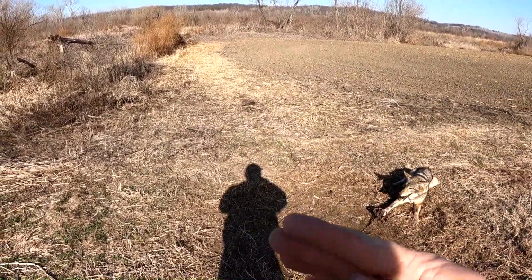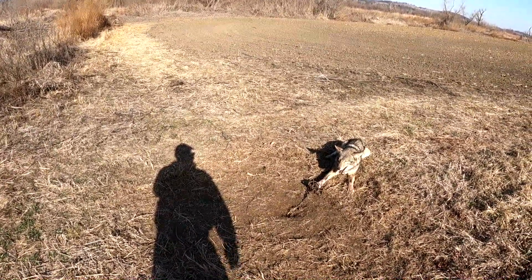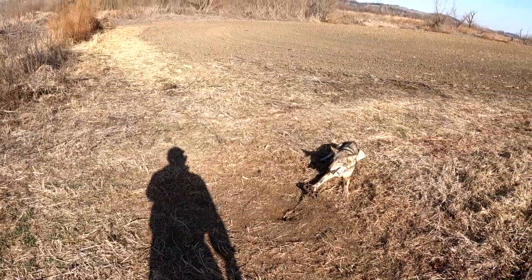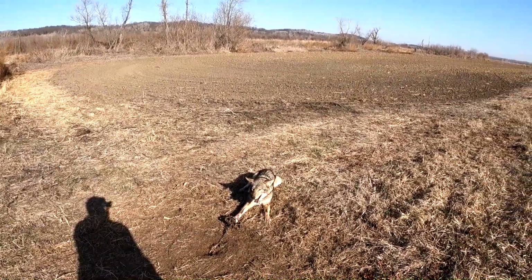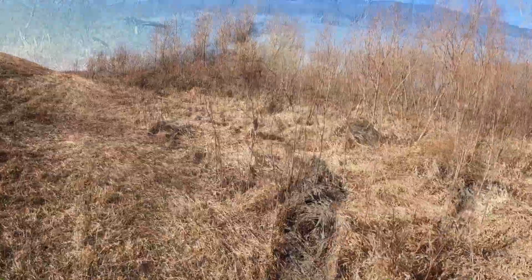I've got a south wind going this direction driving. I set it this direction, I do believe. Good location, good coyote. Gonna get that dispatched. I want to check out the next set.